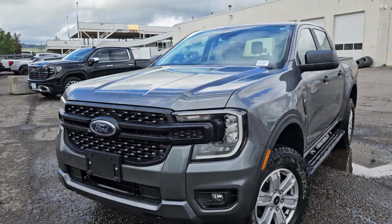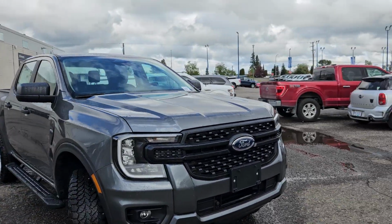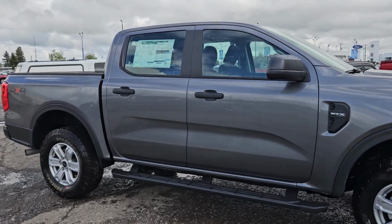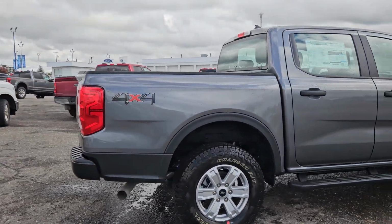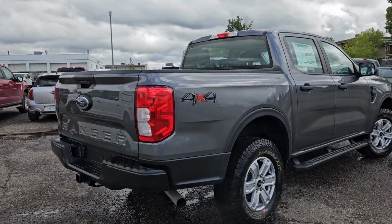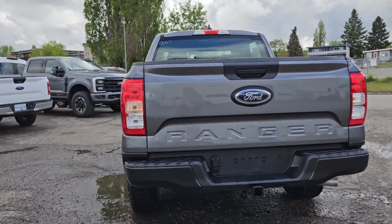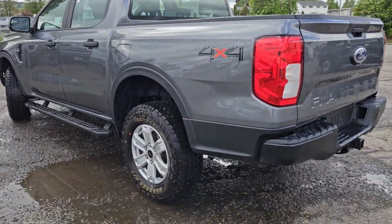Hello, this is Emily coming at you from Prince George Ford, and today we are looking at the new 2024 Ford Ranger XL. Coming in this nice carbonized gray coloring, this vehicle is powered by a 2.3-liter EcoBoost engine and has four-wheel drive capabilities. This vehicle also comes equipped with the STX Appearance Package as well as the trailer tow package.